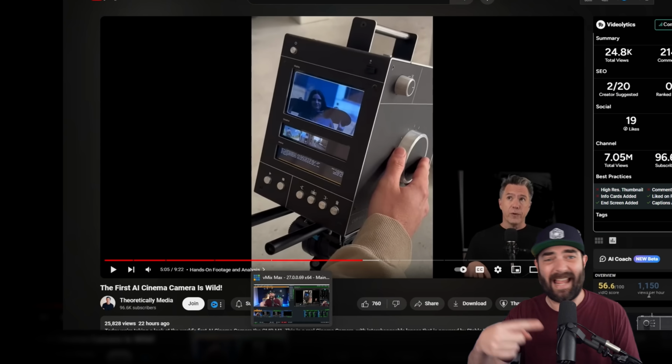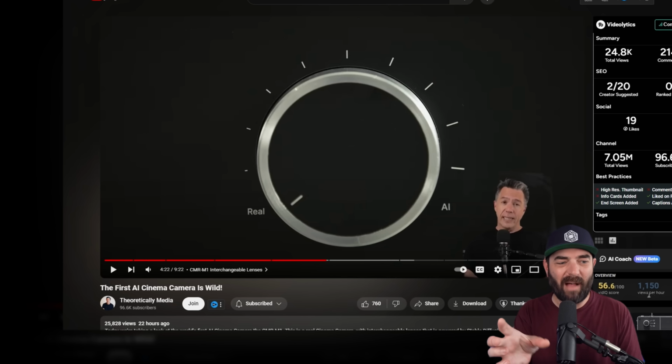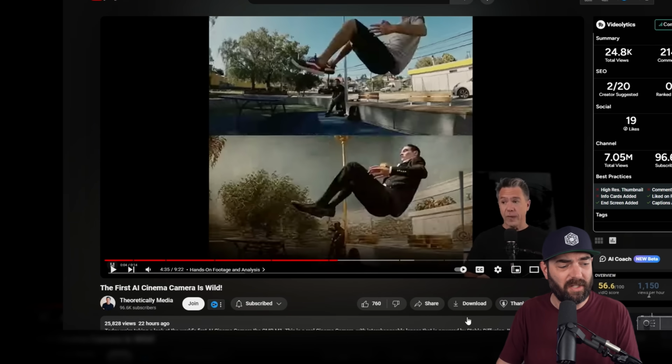And then it uses AnimateDiff in the background to convert the real videos into cartoony videos. It has a little knob on it where you can sort of decide how real versus AI you want the final video to come out. And here's some examples from Tim's video of what they showed off.